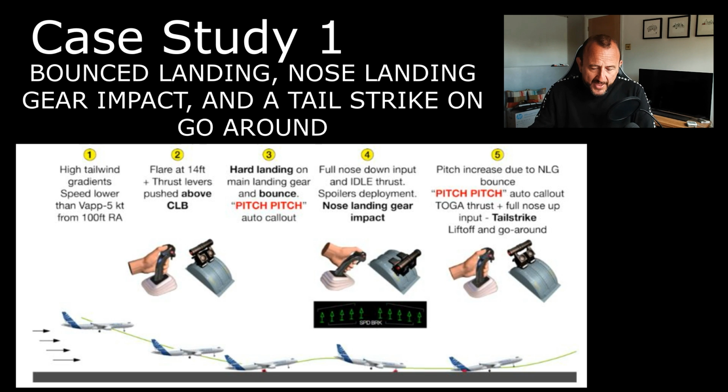They commenced the flare. The aircraft touched down on its main landing gear and then bounced back up into the air again. During the bounce, a pitch call out was triggered, which is what you'd expect when you reach a certain pitch angle on the Airbus 320. Remember, we only get this in the air. So I think what's happened here is to try to arrest the sink rate by keeping the thrust levers out of the climb detent, and also the nose attitude was quite high, again, to probably try and arrest that sink rate. So they've now got pitch as the aircraft has bounced.